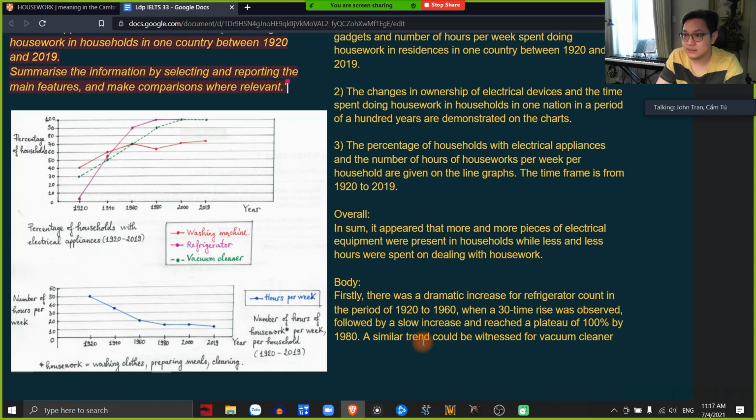Một cái xu hướng tương tự như thế có thể được nhìn thấy, có thể được nhận thấy cho cái vacuum cleaner. A similar trend could be witnessed for vacuum cleaner. Because you can see here 30% increase all the way to 90. It's 3 times increase.